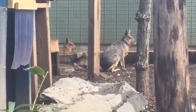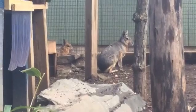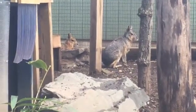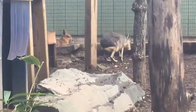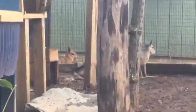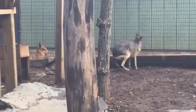But occasionally they will feed babies that aren't their own. And there can be up to 15 different pairs of Patagonian Maras hanging out together at these little coveys. Typically the babies will all stay together and live in and around that little den until they're weaned. So that means they stop drinking milk from their mom. And that happens when they're about 2.5 months old.